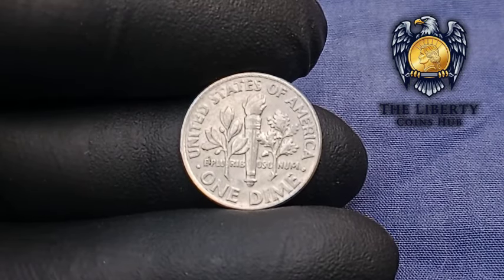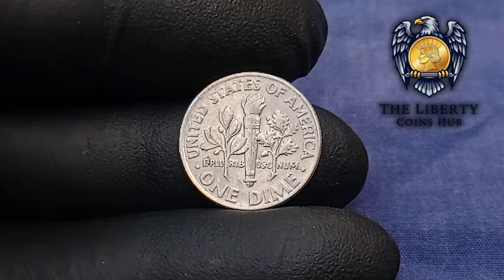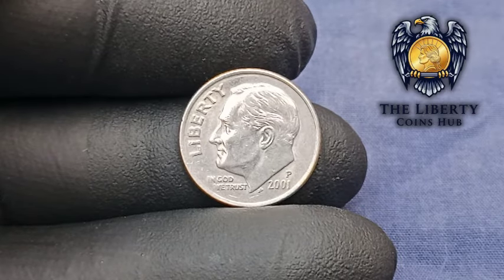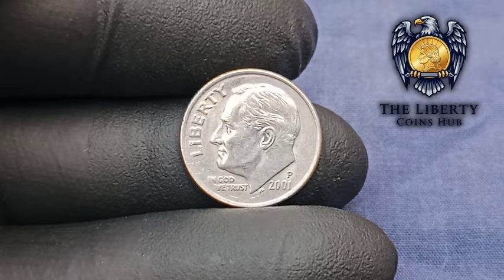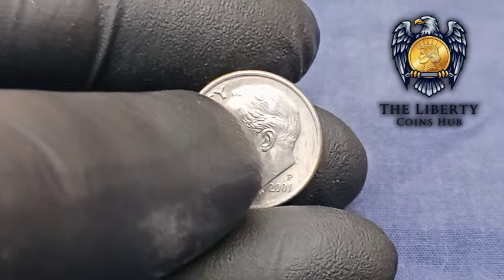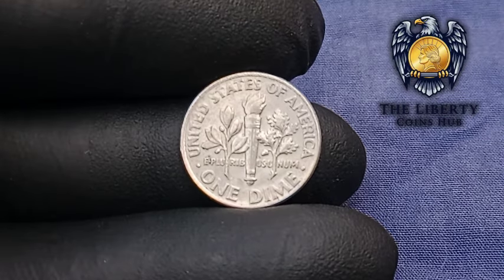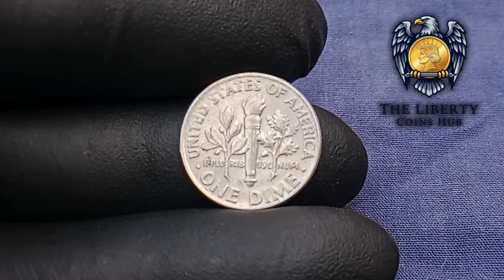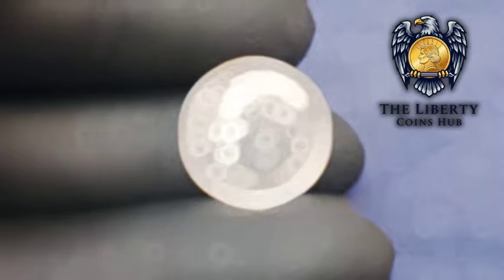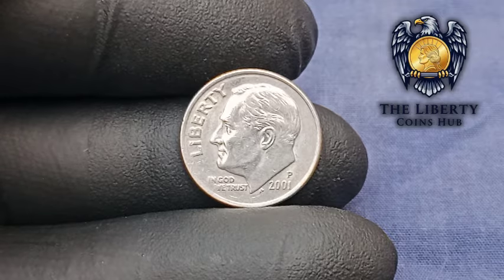The answer lies in an error combination so rare, so spectacular, that it exists in a category entirely by itself. This is a coin with a triple die obverse, meaning the design was struck 3 separate times with misalignment on each strike, creating a cascading, almost three-dimensional effect on Roosevelt's portrait that looks like nothing else in U.S. coinage. Combined with a wrong planchet error, where the dime was accidentally struck on a quarter planchet, meaning it's oversized and weighs significantly more than a standard dime.